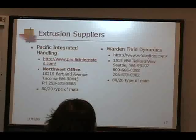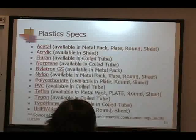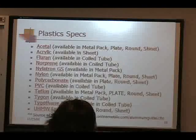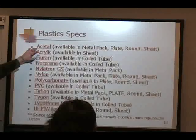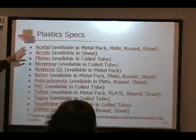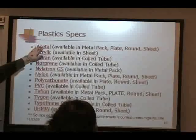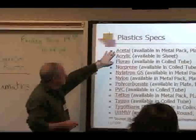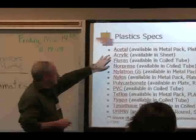Okay, any questions on metals? Plastics. There's a plethora of different plastics out there. Acetal is available in a bunch of different shapes. You can do some machining with it. Acrylic is available in sheets.